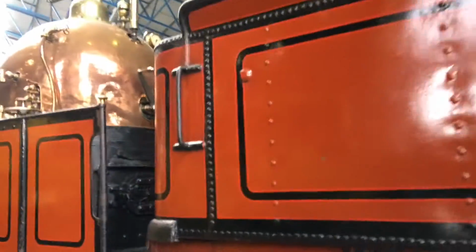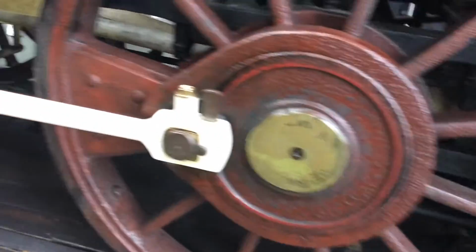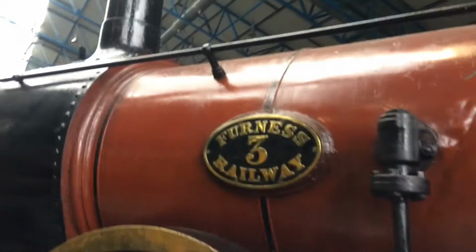Here is Furness Railway number 3, which I believe is called Coppernob due to the dome, and that's a pretty big copper dome, which is kind of unusual due to the fact that it's an 0-4-0 tender engine, which I think is quite unusual.